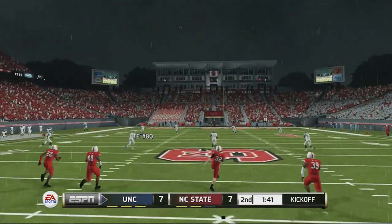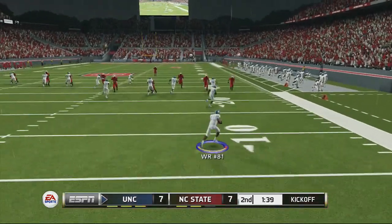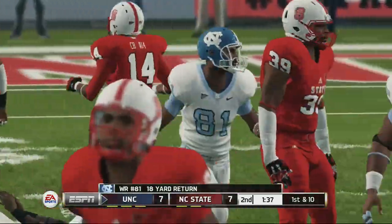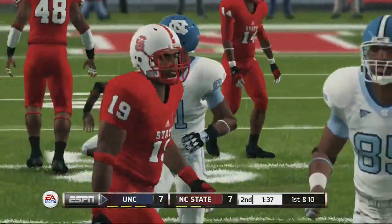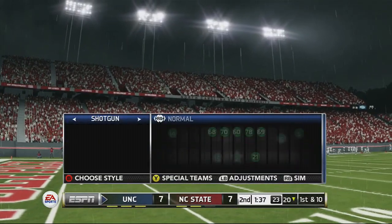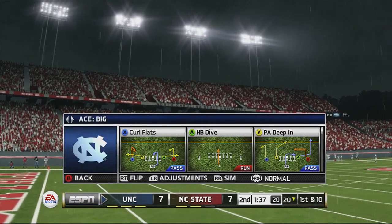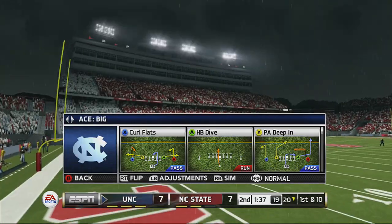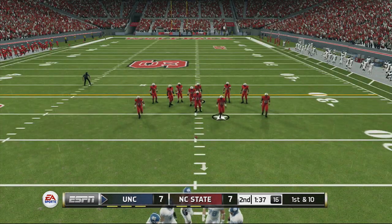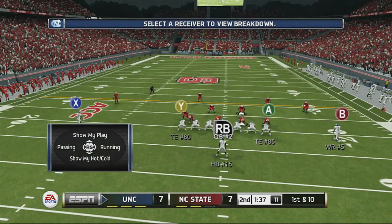North Carolina State lines up for the kickoff. Taken from the 3-yard line. He's to the 20. They've been like a couple of fighters feeling each other out so far. Let's see if they start to open it up a little bit more now.